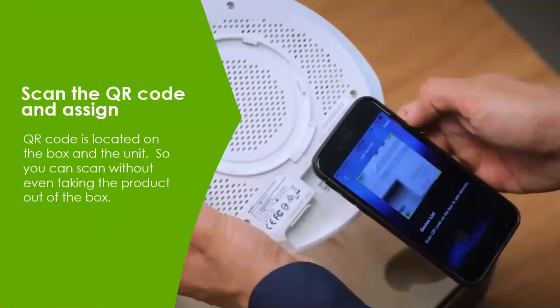So setting up Nebula is pretty simple and straightforward. So we have a QR code on the outside of the box and also a QR code on the belly label of the device. And all you need to do is use a mobile app to scan those and assign that device to a customer and a site under that customer. That's all you need to do.